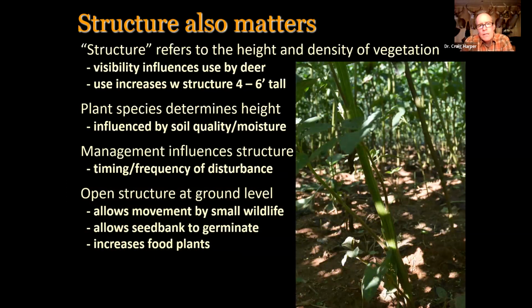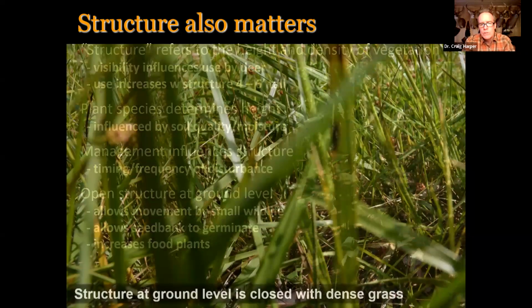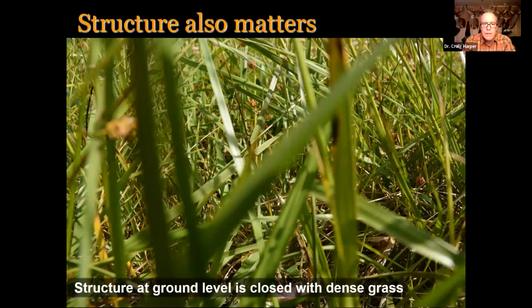If it's not clogged up with thatch and dense grass, then the seed bank, and that is the collection of seed that occurs naturally in the top few inches of soil, can germinate and grow. And if you have that type of structure, then you typically can see increased plant species richness and increased species of plants that deer typically prefer. And I'll show more pictures of that in just a little bit.